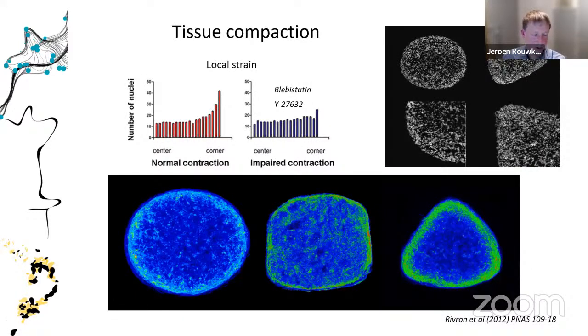And what is then interesting, if you start looking at this compaction process in the different tissues, is that the compaction is not constant over the cross-section or the volume of these different tissues. So here on the bottom, you see a heat map basically of the nuclei. They were stained and then a stack of different pictures were taken and a heat map was created. And what is clearly visible is that there's a lot more nuclei on the outside of these tissues, but also the amount of nuclei on the outside really seems to increase if you have sharper corners in these type of tissues. And that is also what you see if you quantify it.